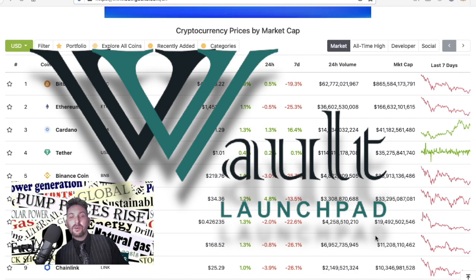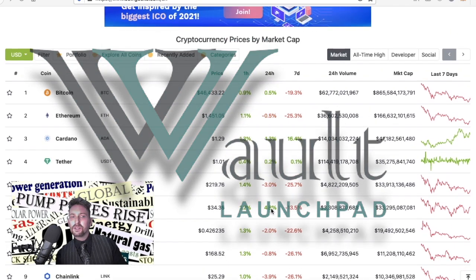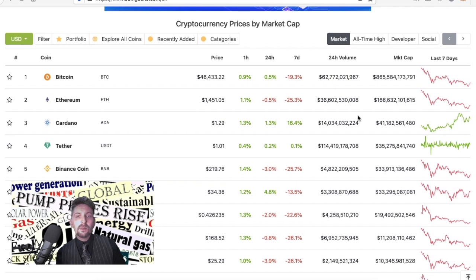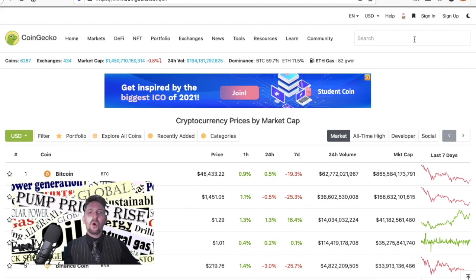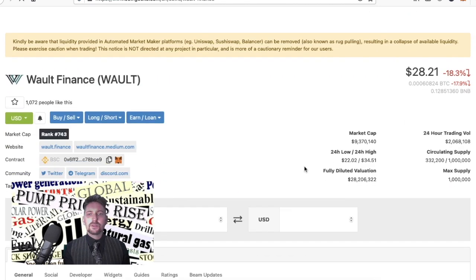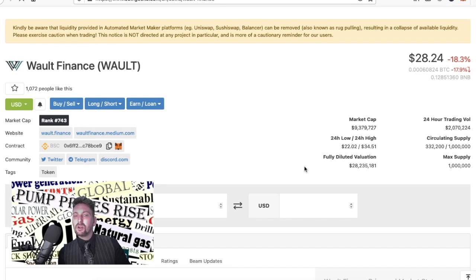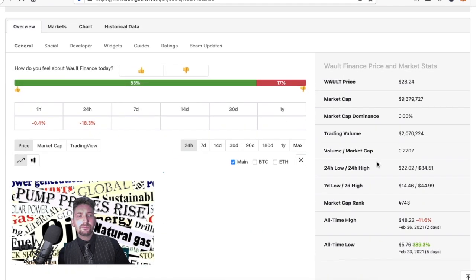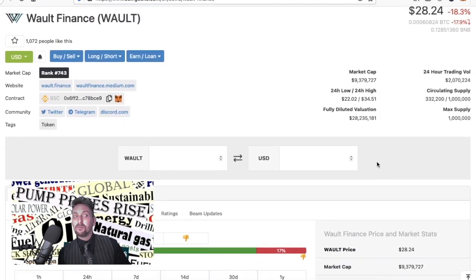Okay, so just popping over to CoinGecko, we can see here the market seems to be recovering slightly. Maybe we're out of that 2-3 days of bearishness. And probably if we pop over to Wault, we're going to see a similar kind of price action at the moment. So Wault is $28 at the moment, down 18% for the day. A nice opportunity for buying.